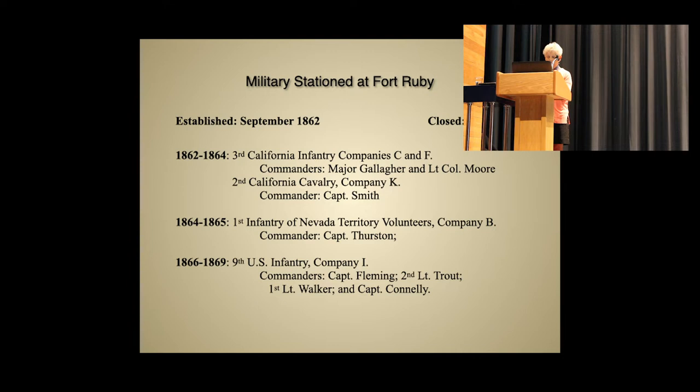The Civil War ended in the spring of 1865, but it took until December to move the 9th U.S. Infantry, Company I, out to Fort Ruby. The assignment to the fort was not looked upon with favor. Issues with the company commanders caused the last few years of the fort to be embroiled in controversy. The last commander and his lieutenant were court-martialed. In 1869, the fort closed and all of the men moved to Fort Halleck.